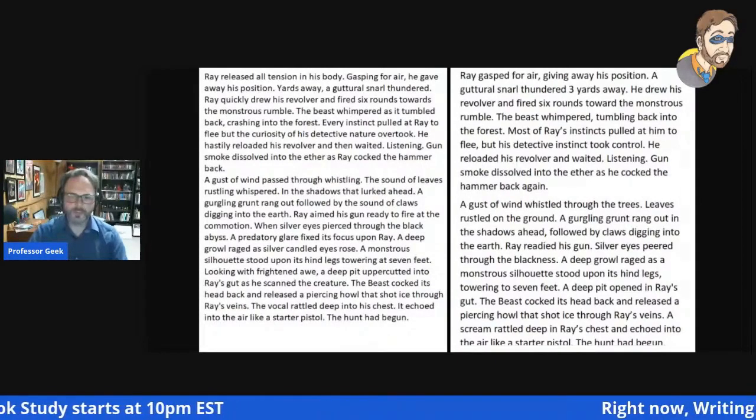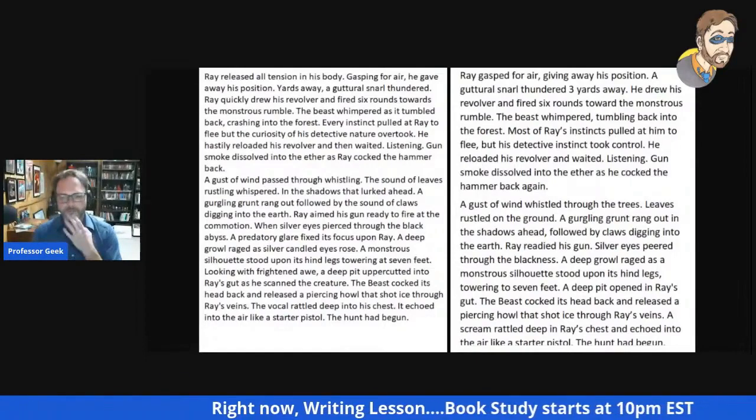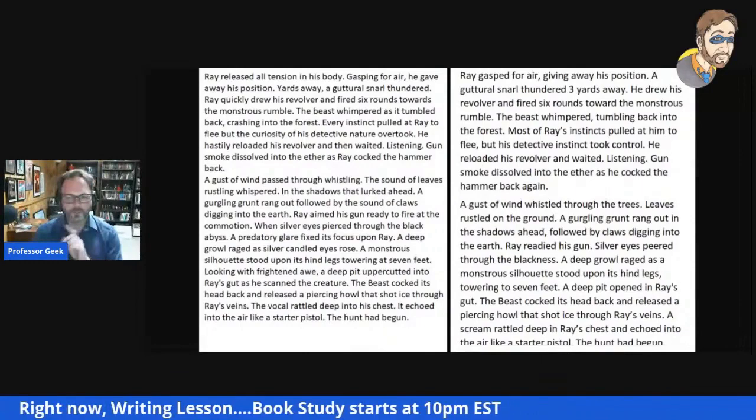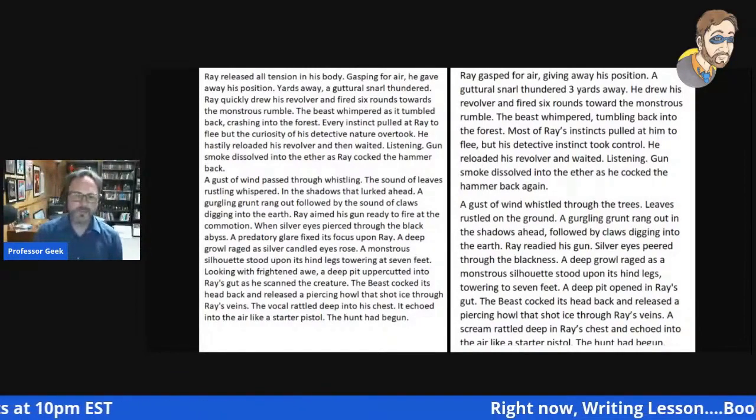So I'm going to read his first over here on the left, and then I'll read my revision of it on the right, and I'll talk about some of the changes I made, and it will have to do with some of the verb stuff. So let me read his first.